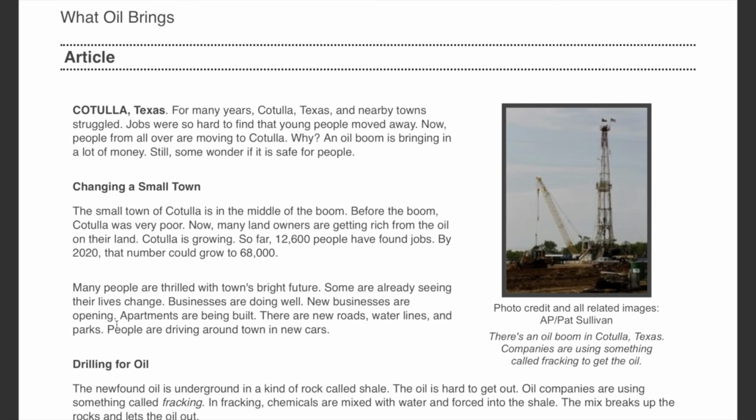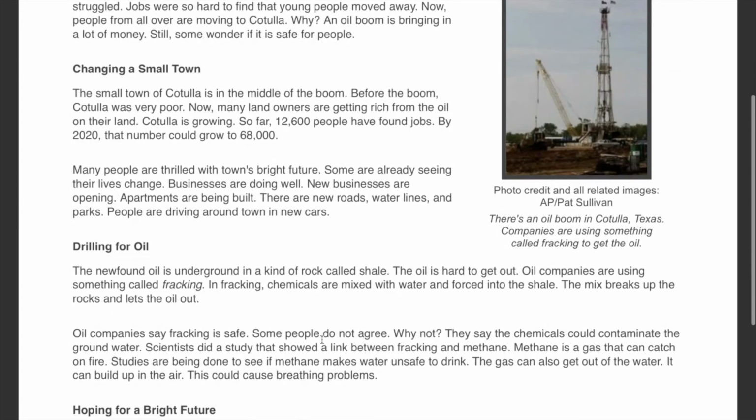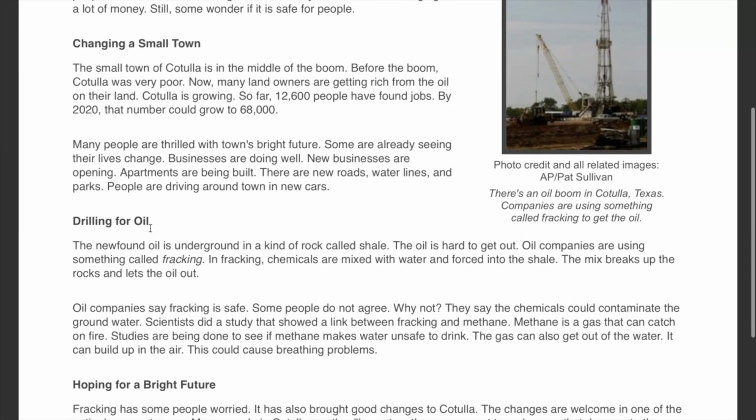Some are already seeing their lives changing. Businesses are doing well. New businesses are opening. Apartments are being built. There are new roads, water lines, and parks. People are driving around town in new cars. Second heading says drilling for oil.